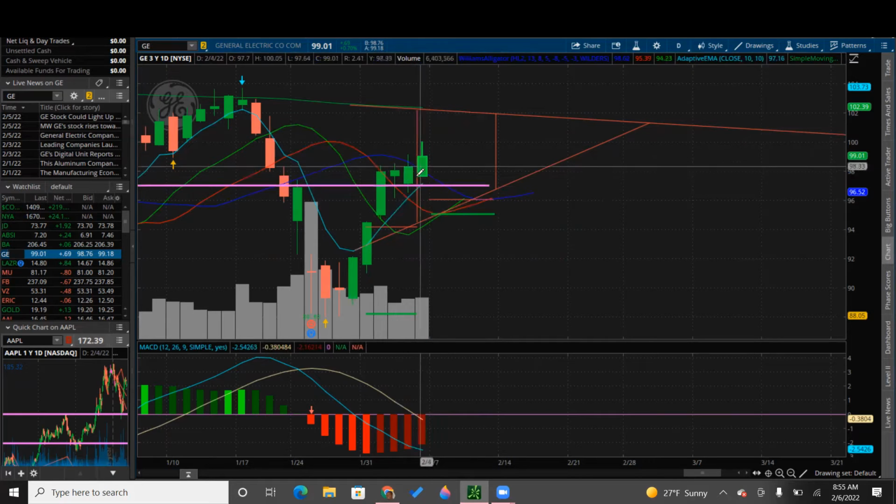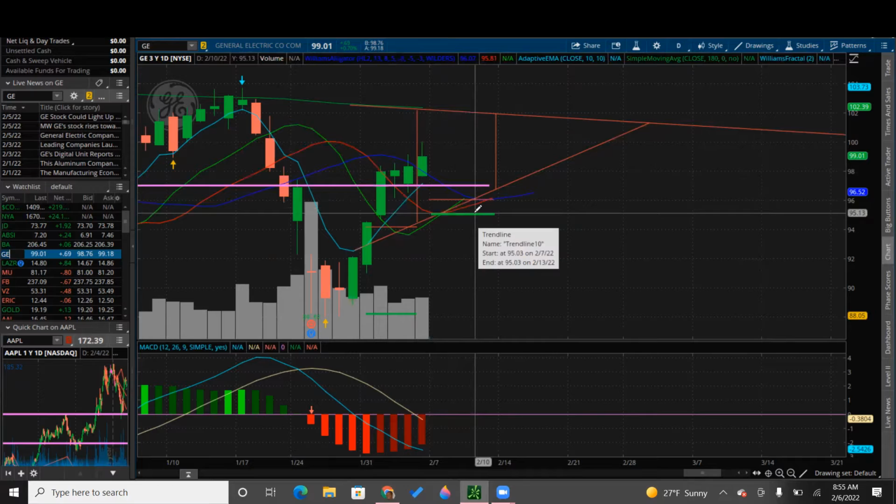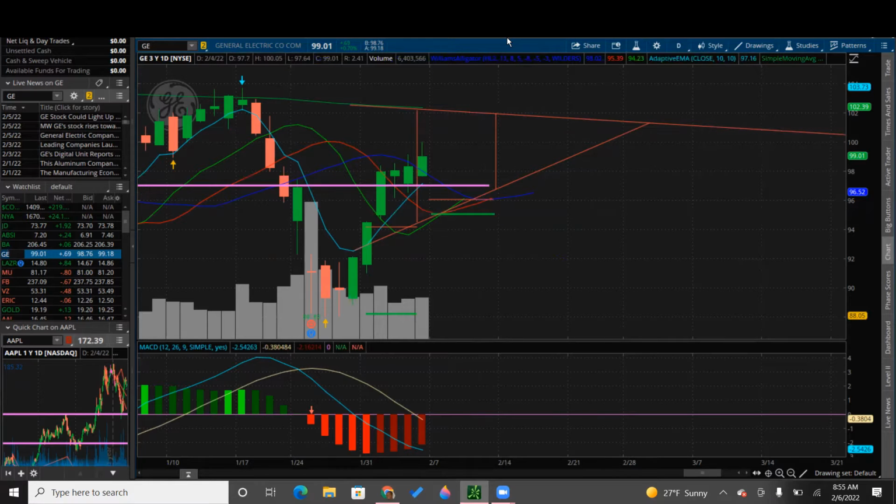This one trades on the New York Stock Exchange, so I do feel like this one may have a little bit more of a retracement. So I would say 95.03 is my go-in price for GE this week. 95.03. Daz, what's your call out for this one?